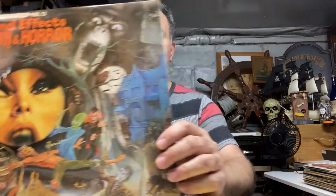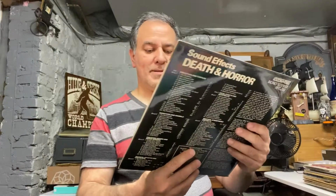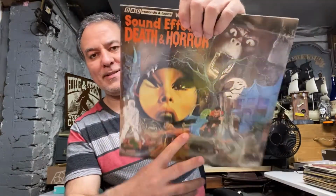Sound Effects, Death, and Horror. This one here has King Kong there. Joe, you like King Kong? There's King Kong in the background, see? But the album itself, the King Kong makes it look... The King Kong is nice, but this center part, I don't really like it that much.